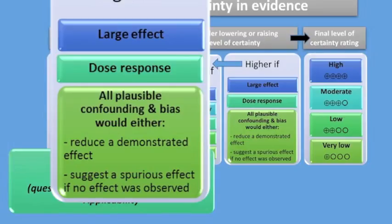The second one is these areas that can lead you to increase your certainty in observational studies, and these are large effect, dose response, and then the issue of plausible confounding. I will explain them with an example.